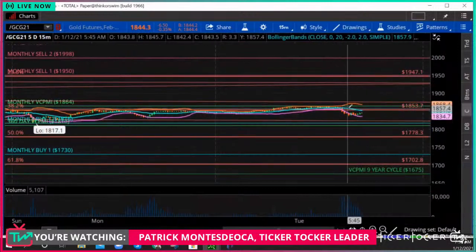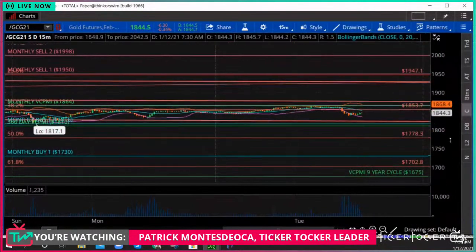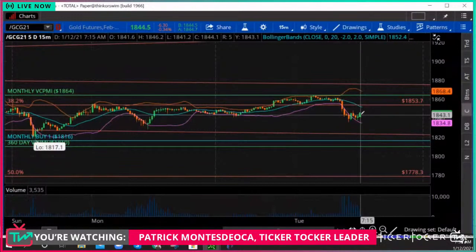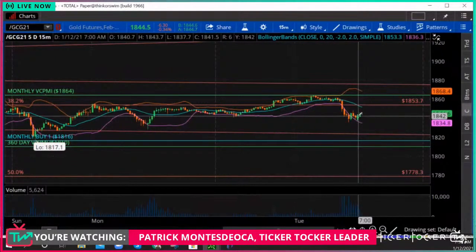So you clearly see here that we are in a congestion area, trading around the average price, short-term, intermediate, and long-term.